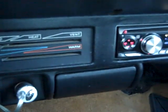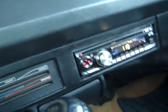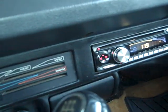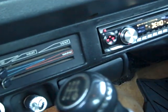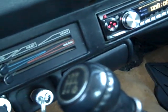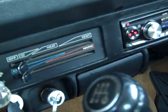Alright, so you got the stereo, that works. Got a nice hard top on it. It does have a rear defroster and wiper blade, surprisingly, and I don't know if that wiper blade's actually hooked up. Most of these old ones didn't have that. I wonder. Yeah, that's not something that's connected. I think you could wire it in, but it's not from the factory. These things aren't wired for wiper blades in the rear.